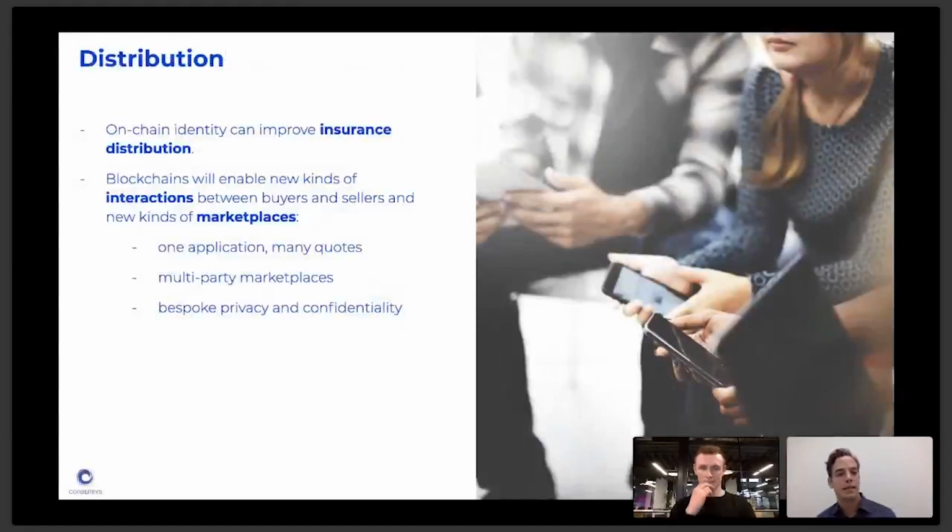And when we have good identity online, we can really imagine a transformation in the way that insurance is distributed, because blockchains will enable new kinds of interactions between buyers and sellers and new kinds of marketplaces. Right now, direct distribution online is a major focus of the industry, and actually takes up the majority of insurtech funding and aspirations. But really, most of the efforts involve direct two-party interaction.